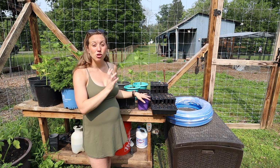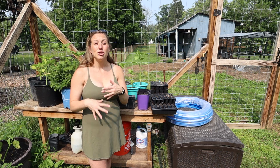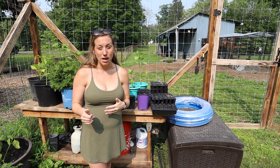And we are doing some more starters here, as well as using these for successional planting within our garden so that we can keep the garden going and growing. And you'll see that we have some starters that we've planted throughout, which I'll talk a little bit about.